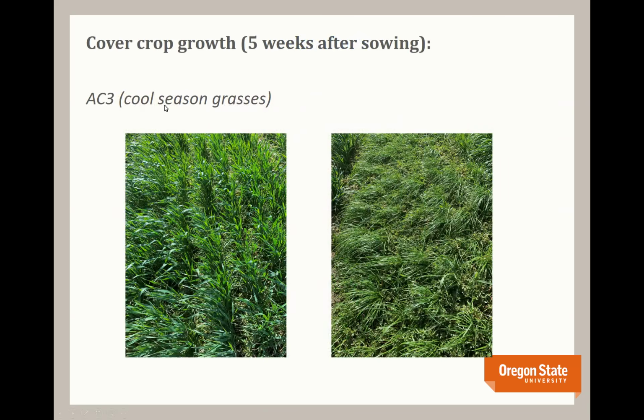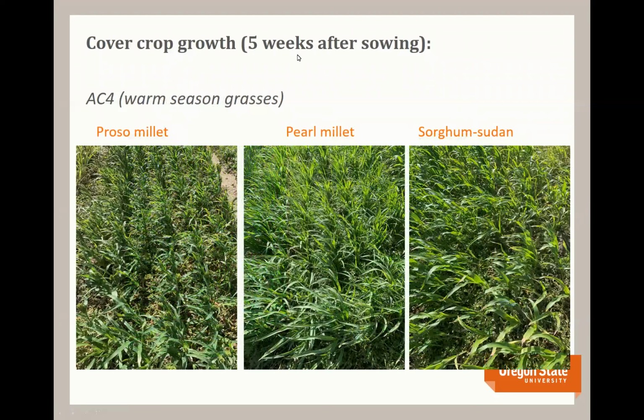Here is an example for the cool season crops. In general, they are quite similar for wheat, barley, triticale, and oat, so I just put one picture here. This is a ryegrass. The plant is much shorter than the other cool season crops. This is warm season crops, three good performing crops. These are approximately millet, pearl millet, and sorghum Sudan.